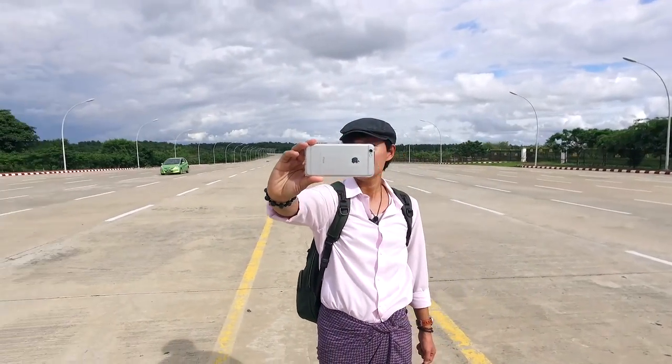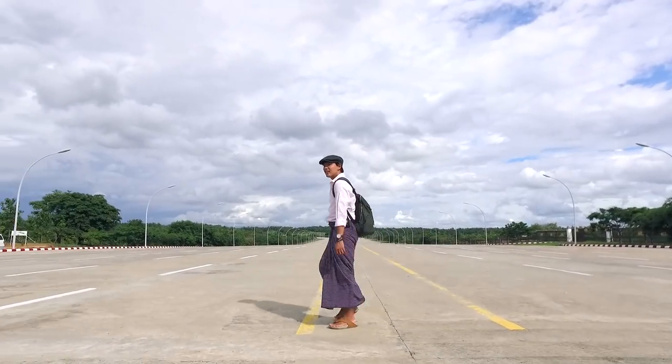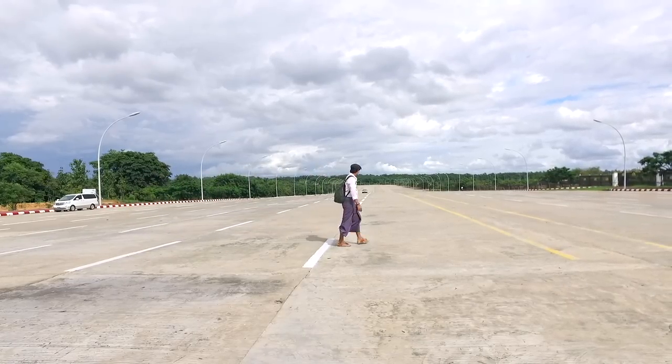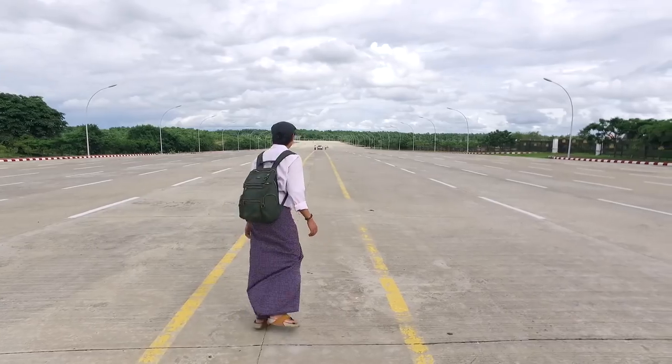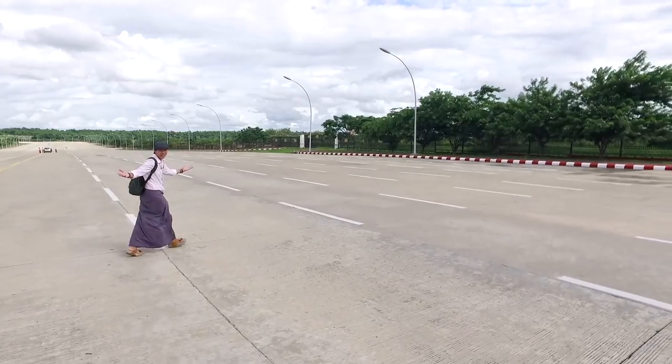And this is a place that you should come to experience the hugeness of the road. So I might try to cross the road while there are no cars at all. No hurry.